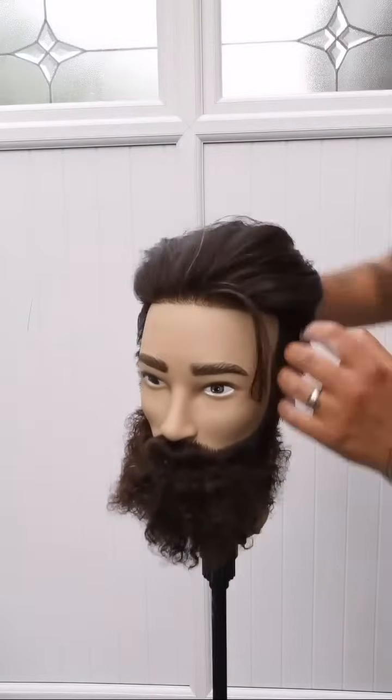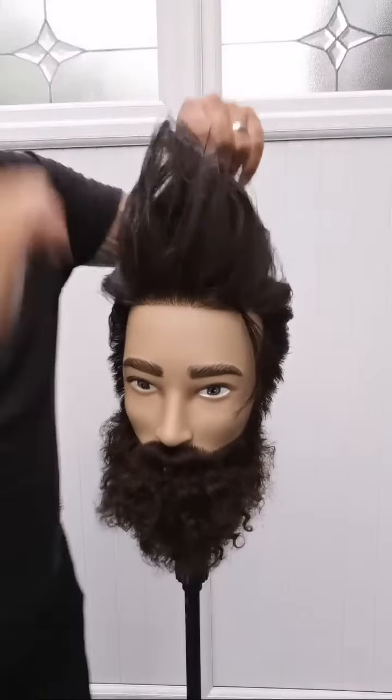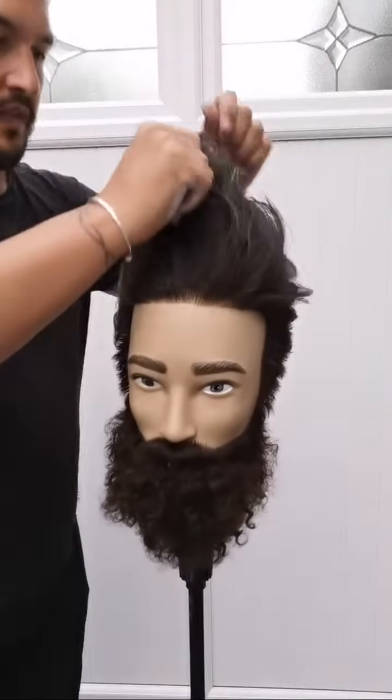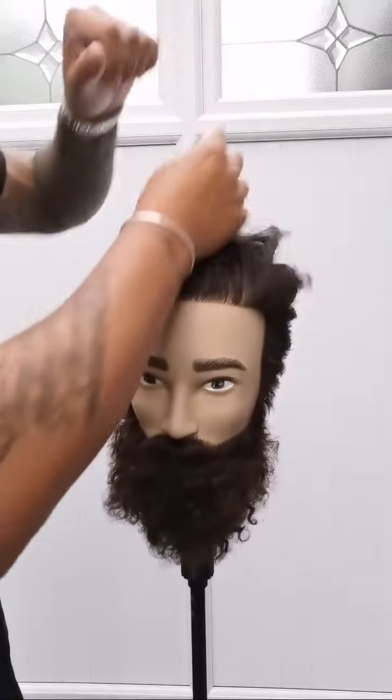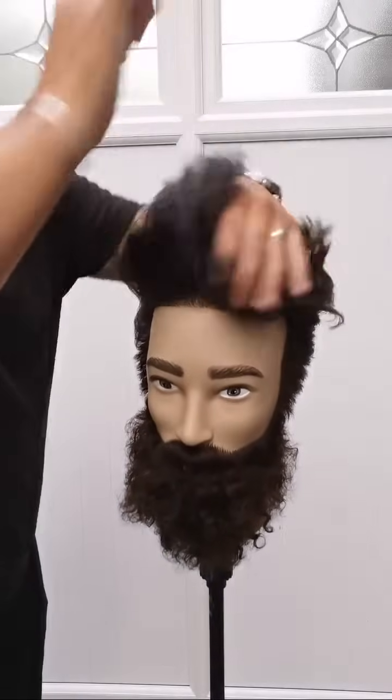Work that through with my fingers and then just scrunch in to the top. And this will really show off now as well. If I just stand this up, before we style it into the shape, rub it all the way in.